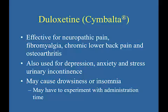Duloxetine is more related to the SNRI antidepressants, and there's a mild effect on dopamine reuptake as well, but primarily we think of it as an SNRI antidepressant. But it tends to have a little bit more of an effect on pain than maybe some of the other ones, or maybe it's just been studied more, but it's certainly used a lot more. But having said that, you could use the other SNRI antidepressants like venlafaxine for pain as well.